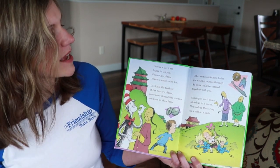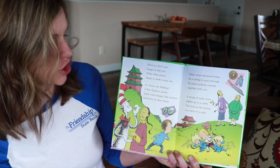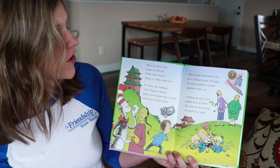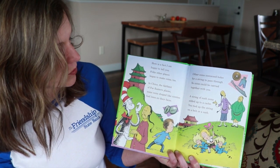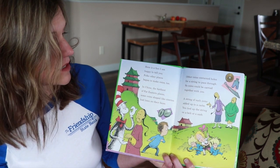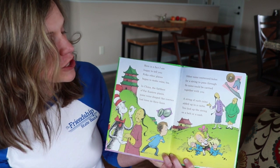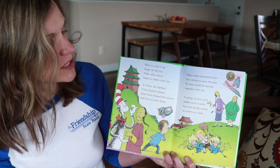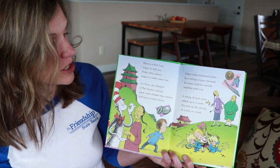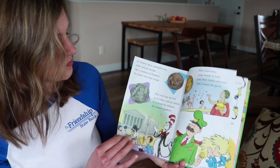Here is a fact I am happy to tell you. Folks in other places began to make coins too. In China, the farthest of far eastern places, some coins shaped like cowries had lines on their faces. Other coins contained holes for a string to pass through, so coins could be carried together with you. A string of such coins added up to a cash. You tied up the string on a belt or a sash.